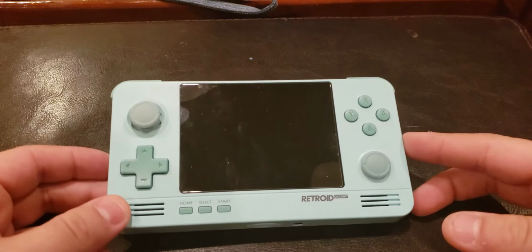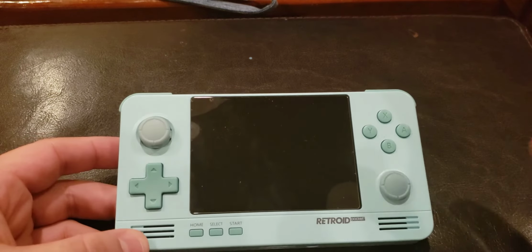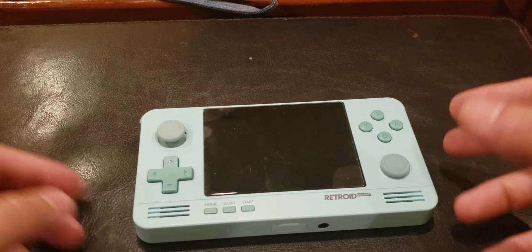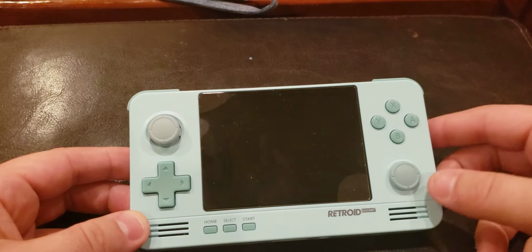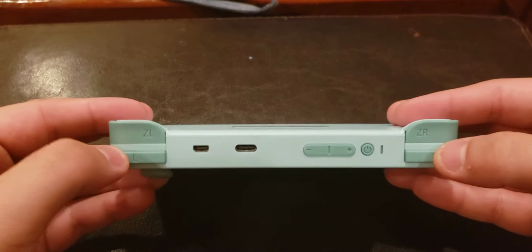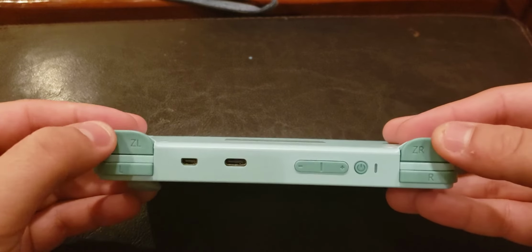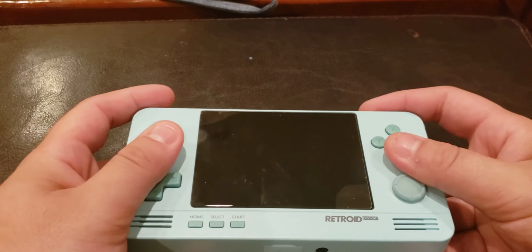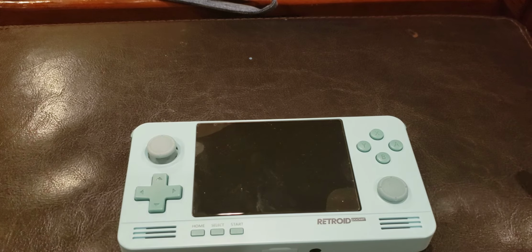This is actually a camera issue. It's not showing exactly how this console looks. It's more of a minty greenish blue compared to what the camera's showing. But what I do love about this is how clicky these L and R buttons are. That is so satisfying. Overall, the feel of this controller is nice, and a lot of my cousins actually thought this was a Nintendo handheld, but it's not, obviously.